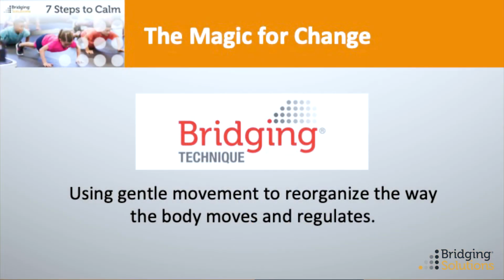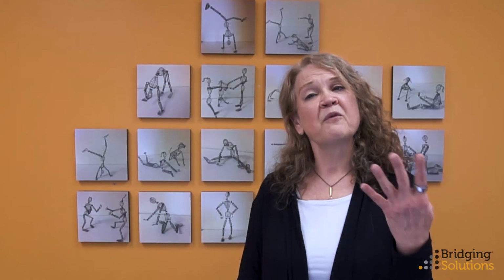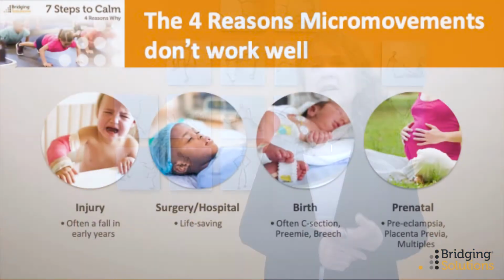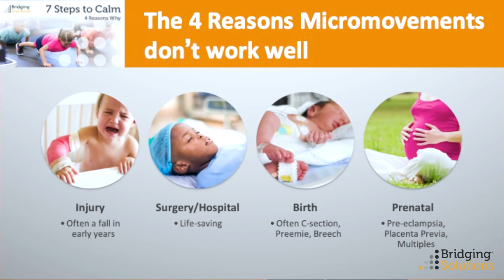The good news is the bridging technique specifically and quickly reprograms these micromovements, allowing your body to function better. And that's the magic. In the rest of this video, I'm going to take you through the 4 common reasons why the micromovement code blocks may be messed up. There's 4 common reasons that the micromovements may not work well at any age: injuries and accidents, medical interventions, birth events, and believe it or not, prenatal development.